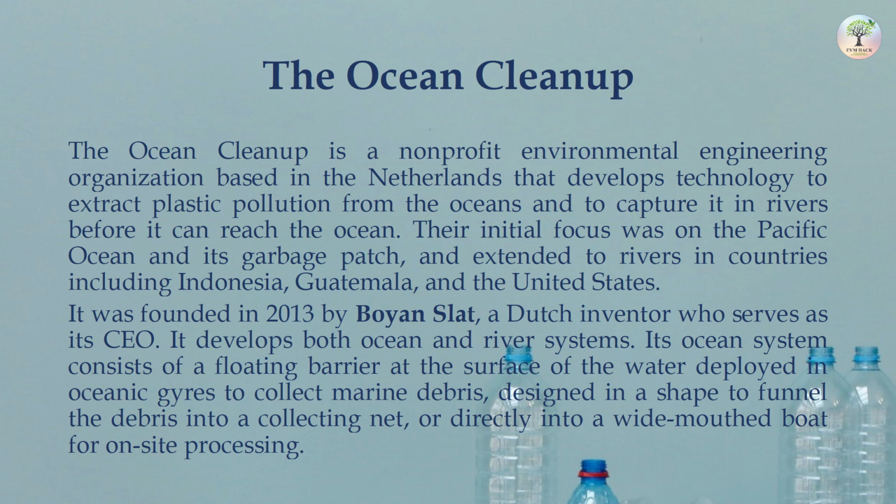The Ocean Cleanup. The Ocean Cleanup is a non-profit environmental engineering organization based in the Netherlands that develops technology to extract plastic pollution from the oceans and to capture it in rivers before it can reach the ocean. Their initial focus was on the Pacific Ocean and its garbage patch, and extended to rivers in countries including Indonesia, Guatemala, and the United States. It was founded in 2013 by Boyan Slat, a Dutch inventor who serves as its CEO. It develops both ocean and river systems.